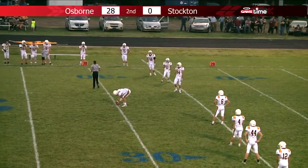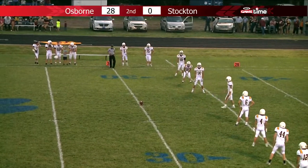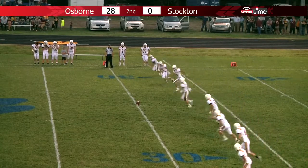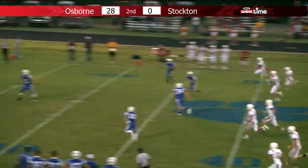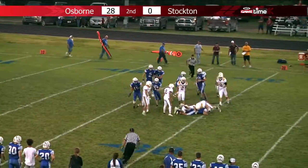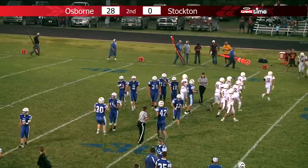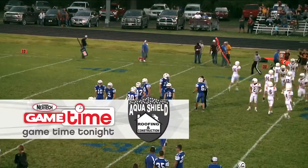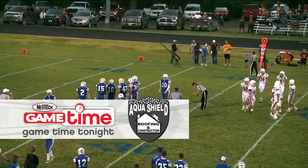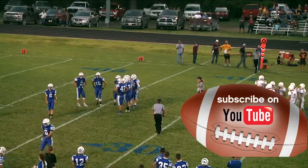Walters teeing up at the 30-yard line. Back deep is Troy Rogers. And it's going to be one of the up men, Ben Rogers, who takes it at the 25, and he gets close to the 30-yard line. Taken down by number 14 there, Grady Walters. So 1st and 10 now for Stockton. Start at the 30-yard line.